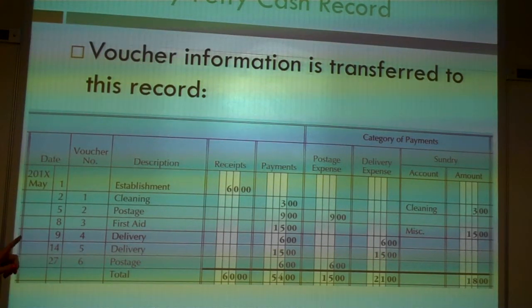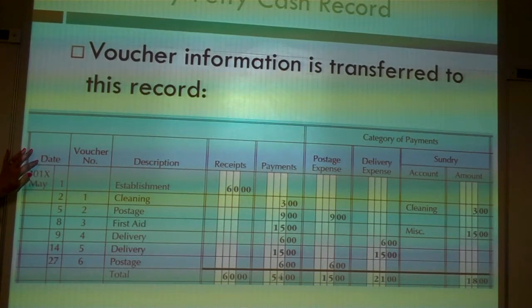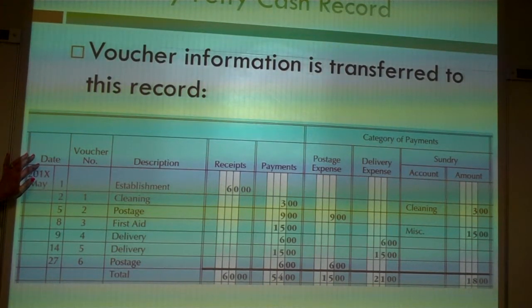Then we have a line that goes all the way up into the heading, and it says category of payments. And they've listed some accounts there. Postage expense, so that tells me we have an account called postage. Delivery expense, and then sundry. What does sundry mean? Various extras. Various, extra, miscellaneous.